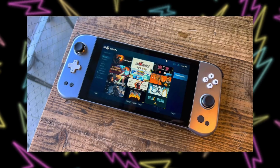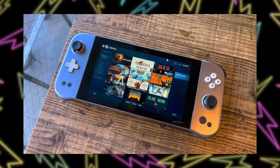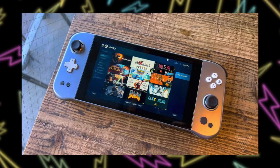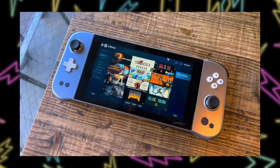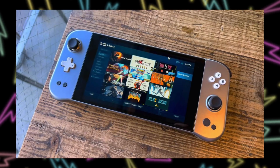Now I've actually messed around with an Aya device before. We had the Aya Neo Next in the office. They actually sent it for Xbox Ready, my buddy Ray's channel, to take a look at, and I'm really into PC handhelds, so when they were done working with it, I was like, I want to try that thing out. And I had a ton of fun with it.